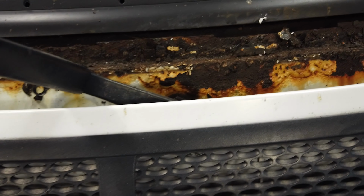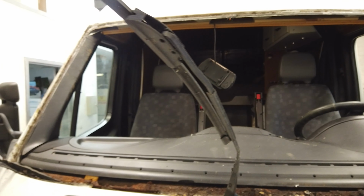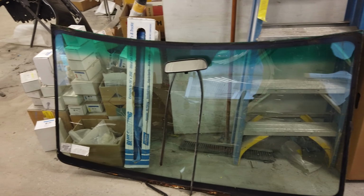The T1N Sprinters are known for having a panel underneath the windshield where the windshield wipers are that rusts out. So we're getting ours cut out and replaced before it turns into a serious problem. That'll give us a new windshield as well, which may or may not have been cracked for the last 3 years. But time for the new one.